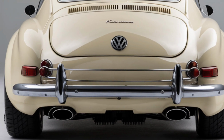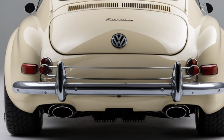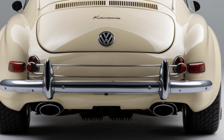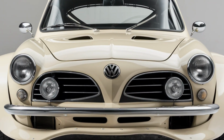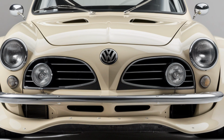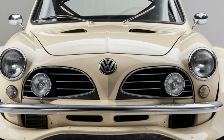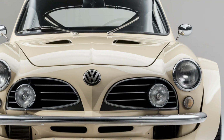Unlike other EVs that tend to isolate the driver from the road, the Karmann Ghia delivers feedback through the steering and the chassis. The rear drive bias gives it a playful nature in corners. With weight distribution near 50-50, it dances through winding roads with a poise you wouldn't expect from a name historically tied to calm cruises and boulevard appearances.